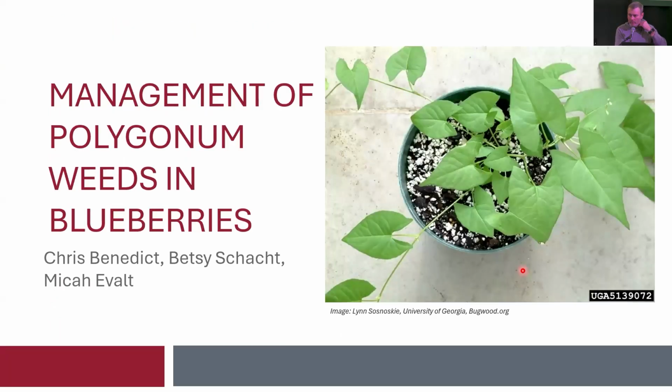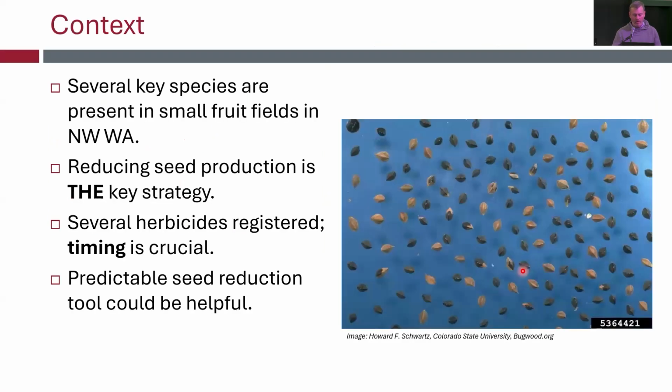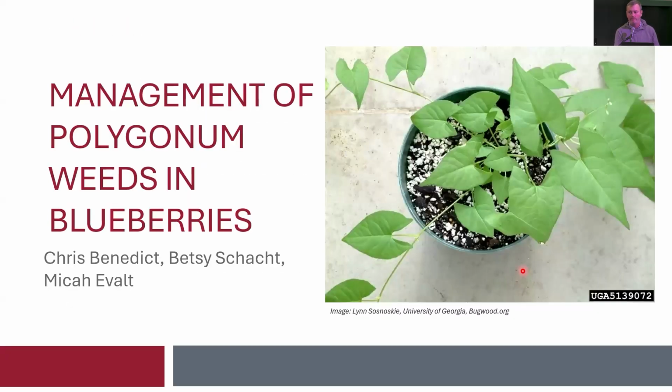So, as I mentioned in that weed survey, we identified weeds to species. And so we have a pretty good idea of what is causing the problems in a lot of fields. I think it's a fairly thorough documentation of that. Some of the conversations that I've had with growers is that increasingly some weeds in the Polygonum family are becoming more problematic. And we put together a project that was funded by the Washington Blueberry Commission that we'll talk about today.